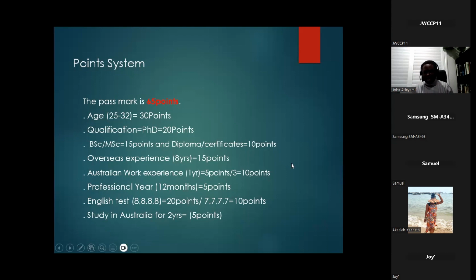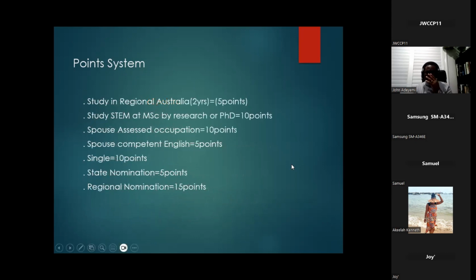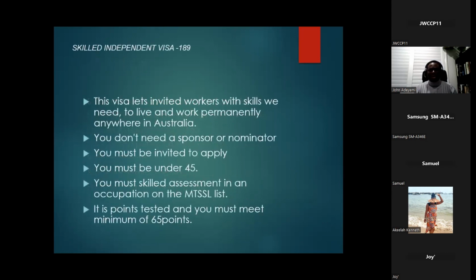All right, so there are other components. English test, superior English will give you 20 points. So these are the factors they use to allocate points. Studying in regional areas, studying STEM related, spouse, being single, state nomination, yeah, we give you points.